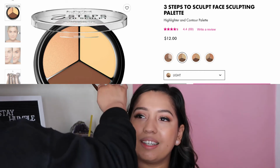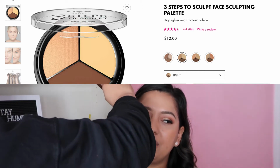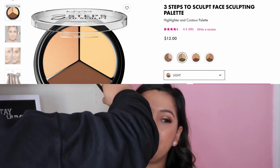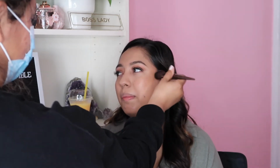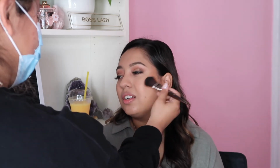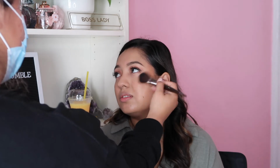To bronze up and to seal that cream contour, we're using the NYX 3-Step to Sculpt Face Sculpting Palette in the shade Light. I use the bronzer shade to sculpt out and bronze the skin. This brings the look together. As you can see, we're starting to get a little bit more of a chiseled beat down, I should say. A little bit more of a sculpted cheek.